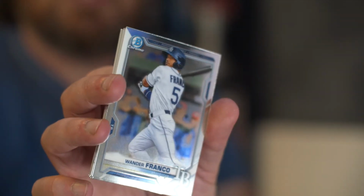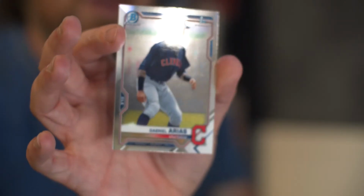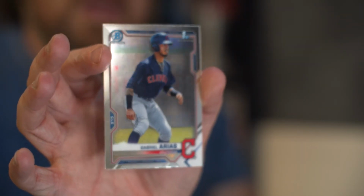For the Chrome, I would say, obviously, Wander. Again, I just pulled, you just saw that, so Wander. I would say that's a nice pull for me there. And then probably Gabriel Arias. I mean, the other cards are good, but for sheer, that's a great pull. Him, just because it's a first Bowman card.